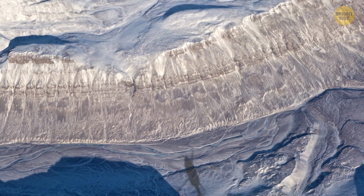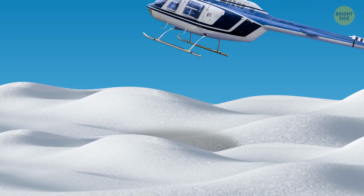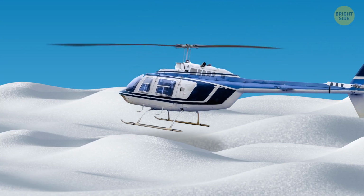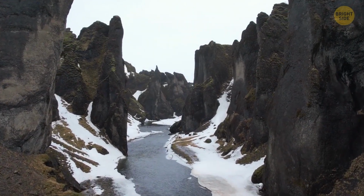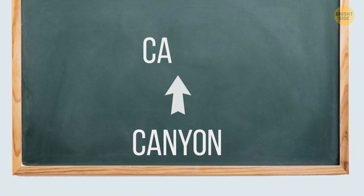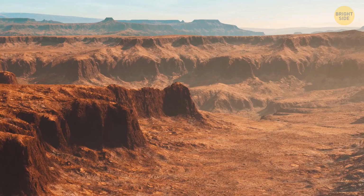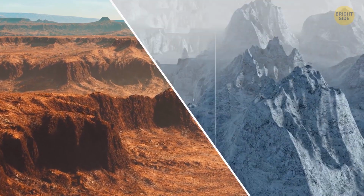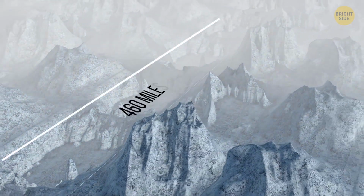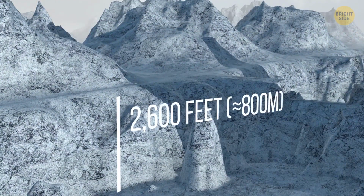The first stop on your tour is Greenland's Grand Canyon. You land not far from it, somewhere in the northern part of the island. You may know that canyons are deep, narrow valleys with steep sides. But I bet you didn't know that the word canyon actually comes from the Spanish word cañón, which means tube or pipe. Now, this Grand Canyon has some similarities with the one in the US. First of all, in size. It's at least 460 miles long and up to 2,600 feet deep in some places.